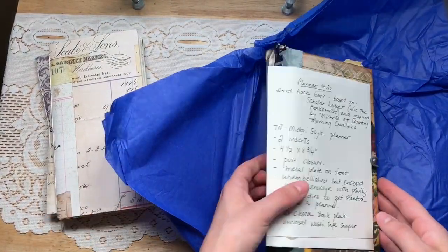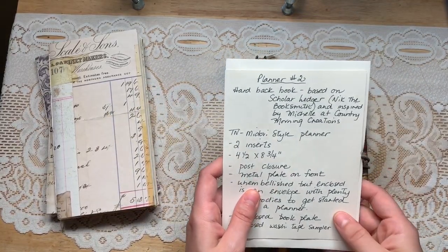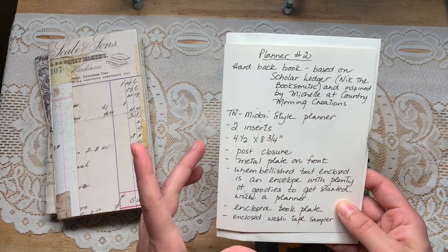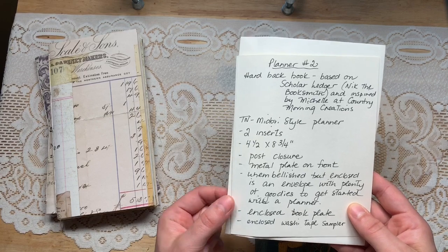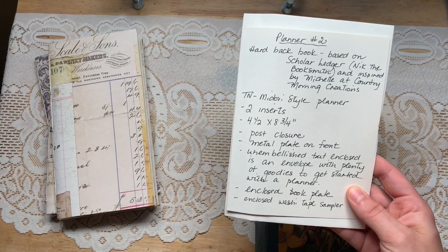Planner number 2. So there must be a planner number 1 in here somewhere. Hardback book based on the Scholar Ledger and inspired by Michelle at Country Morning Creations. I have to look her up. I'm not familiar. Tian Midori style planner, 2 inserts. Metal plate on front unembellished, but enclosed is an envelope with plenty of goodies.